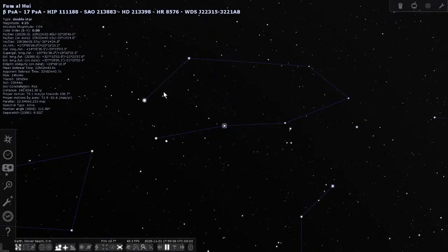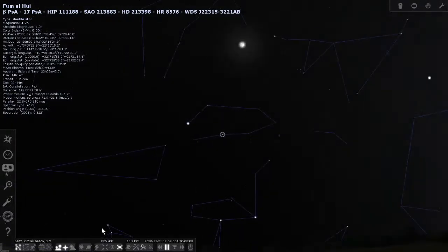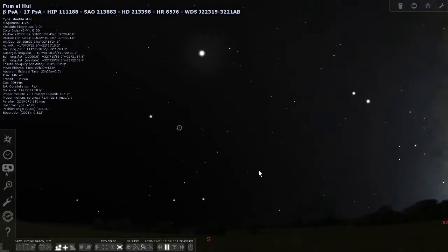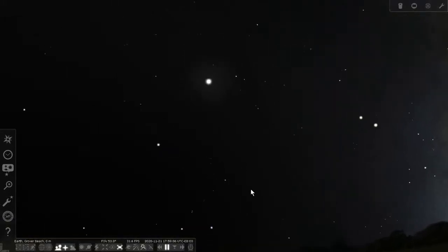For the fish there. Actually, I do use Fomalhaut to get me up towards the Helix Nebula, which we'll cover in a little while. It's kind of like when I'm hunting that down or star hopping, that's the point I start star hopping at. Got it. So finding Fomalhaut, this one, and then kind of work my way up from there to get to the Helix. But we'll talk about that in a second.